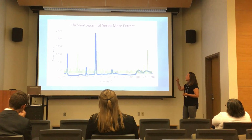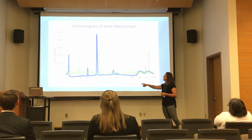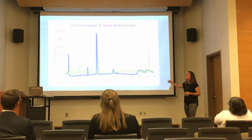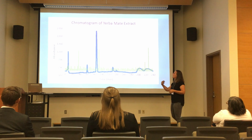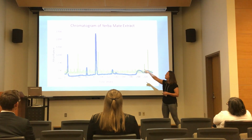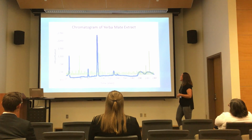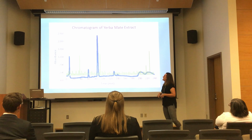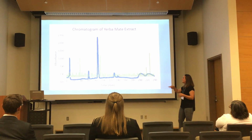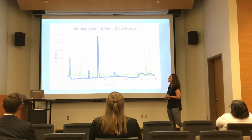So this was the chromatogram that I got from the HPLC that I ran on my yerba mate. I want to keep your eye focused on the blue line. We're looking at absorbance values on the y-axis and time from 0 to 240 minutes. As the sample ran, it spit out different compounds, and you can see when a high absorbance occurred on the bigger spikes. That's when different compounds came through. The lower levels were probably lower amounts of those compounds coming through.